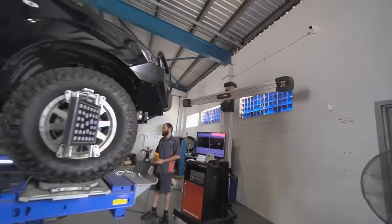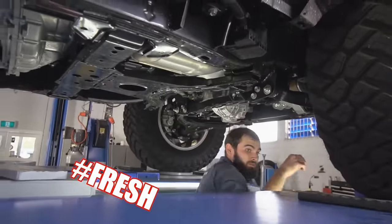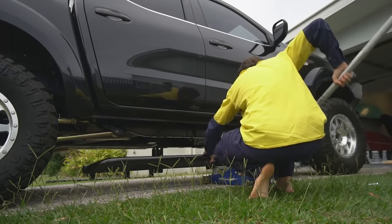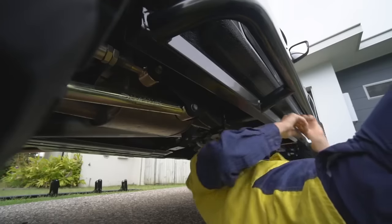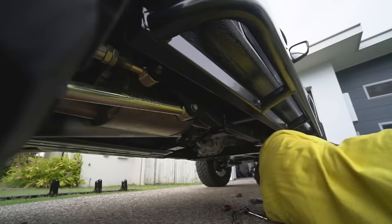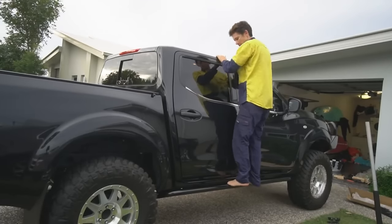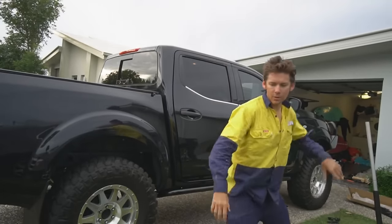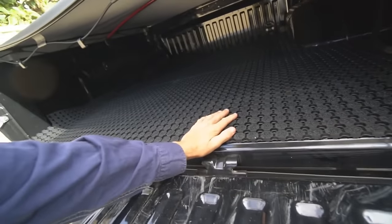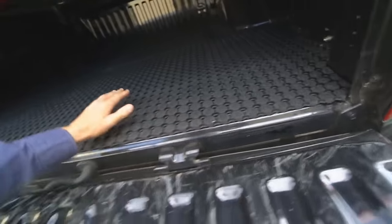Been a long road, but finally it's all in. We're just getting the wheel alignment done now. It's all sitting level and perfect. One side done. Got one of these tub liners just because you saw how bad I scratched the tub already.